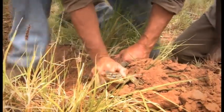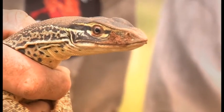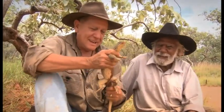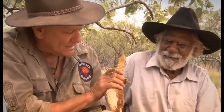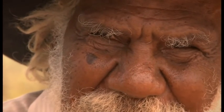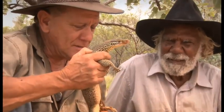There he is. That's him. Nothing like spending time with your old Aboriginal mate looking for goannas. Isn't he beautiful, eh? Baby boy. There's a baby boy, a little one. Look at his lovely yellow tummy. Isn't he beautiful? Now, when you were a young one, you used to eat these, didn't you? Oh, yeah. I eat them today too. Will you let me let this one go? Let him go. Let him grow up. He might become a daddy, huh?